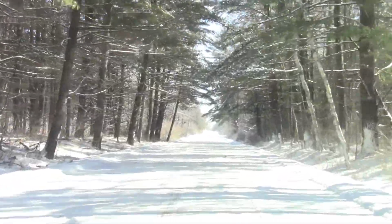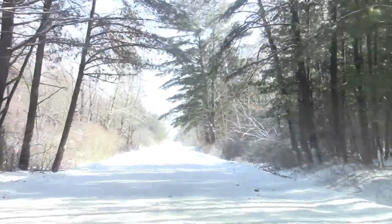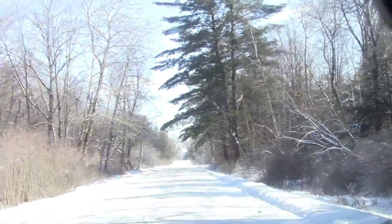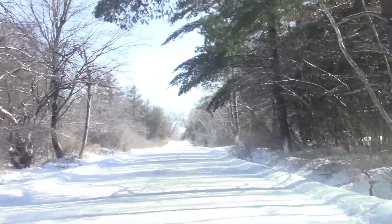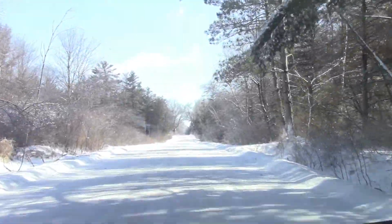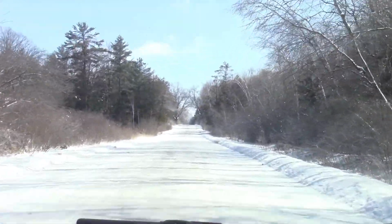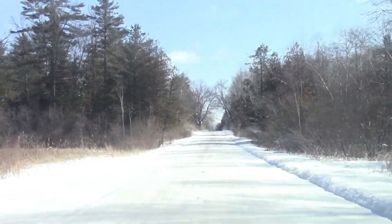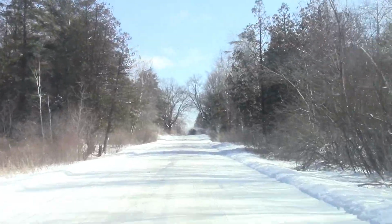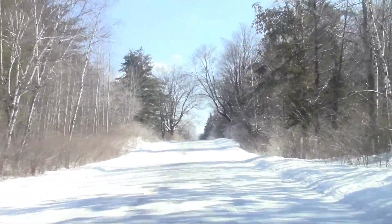This is such a pretty road, especially when the sun's out like it is today. It's still cold. It's only 22. But spring isn't far off. It's supposed to get up into the 30s next week, which anything above freezing at this time of the year is fantastic. A nice slow meltdown is what we always hope for. So we'll see how next week goes.